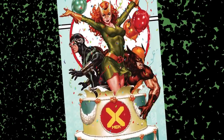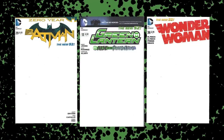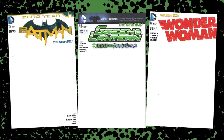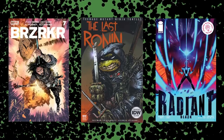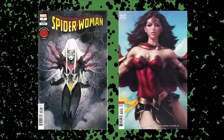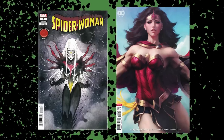Since then, variant issues for new titles have become the norm. DC produced blank covers, so-called sketch covers, for all of their New 52 line. And publishers from Boom to IDW to Image regularly employ variant covers now. In part, it's led to the rise of certain cover artists like Peach Momoko and Art Germ.